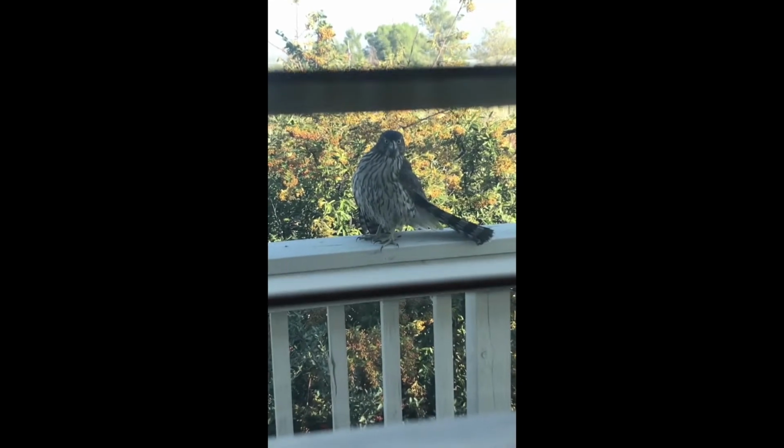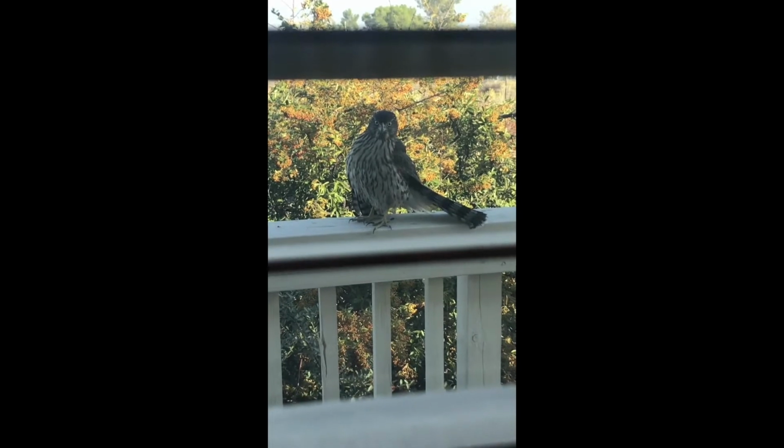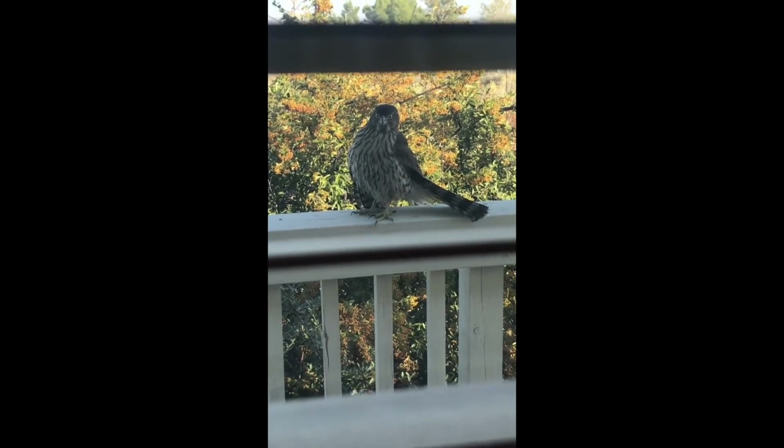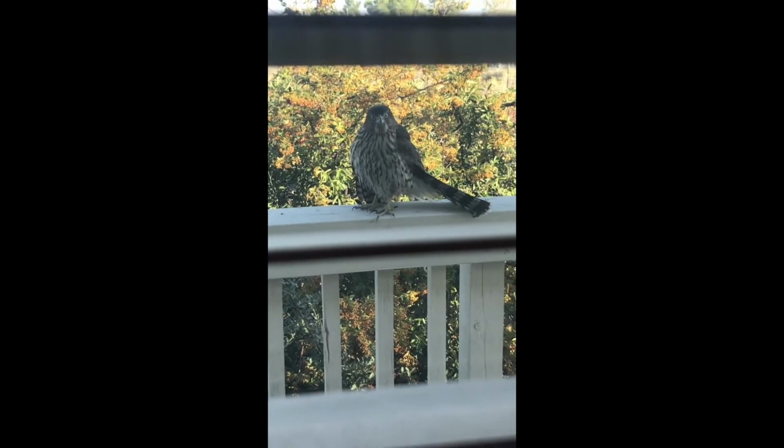So I was sitting at the dining room table doing some work when suddenly I heard this noise coming from the living room. So I ran in there to see what it was, and this is what I found. Yes, it's a hawk. It had been scrabbling at our window and was now sitting there on our porch railing, just staring at me.